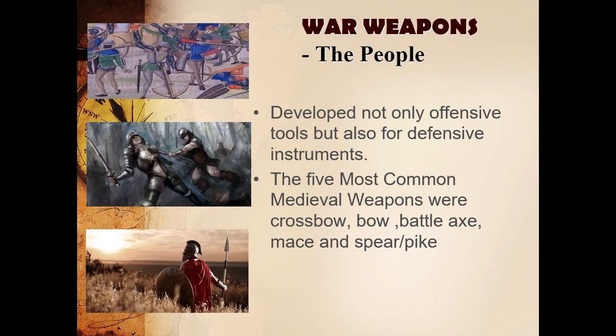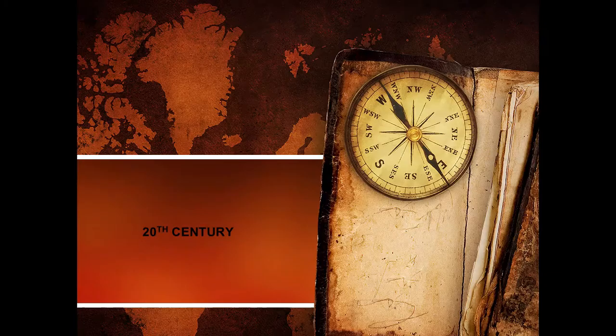The five most common medieval weapons were the crossbow, bow, battle axe, mace, and spear or pike. Next is the modern times from the 20th century.